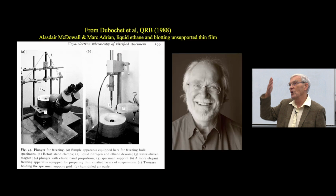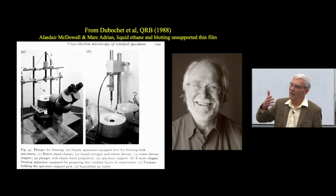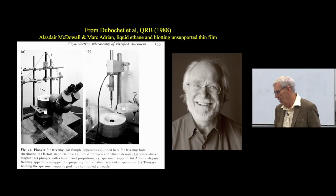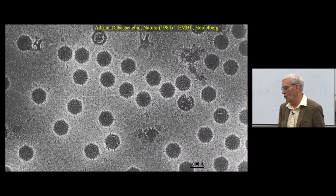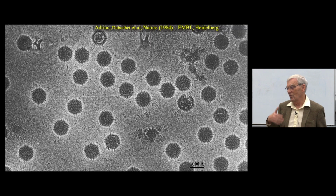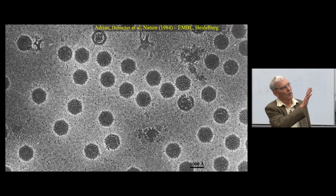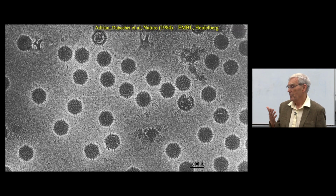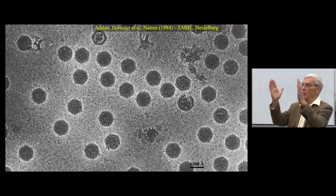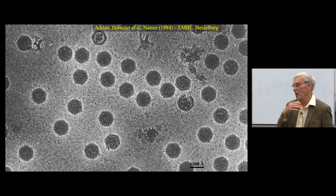And that amorphous film of water or buffer could have molecules, any kind of biological molecules, so ribosomes, viruses, and so on. And one of the first images they took, in 1984, was adenovirus, about 1,000 angstroms in diameter. It's an icosahedral virus, and you can see this thin film. The material in between the viruses is just a thin film of buffer, and most of the viruses, 20 out of 23, are intact, and there's 2 or 3 that have fallen apart because this blotting procedure brings an air-water interface closer and closer to the molecules, and that's still one of the main problems.